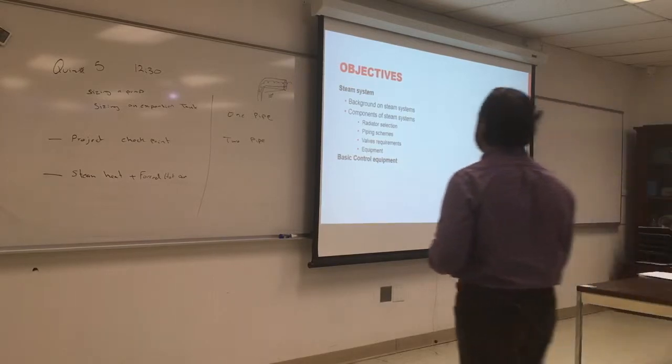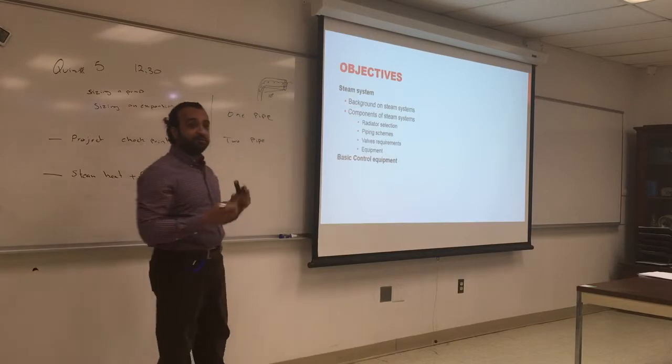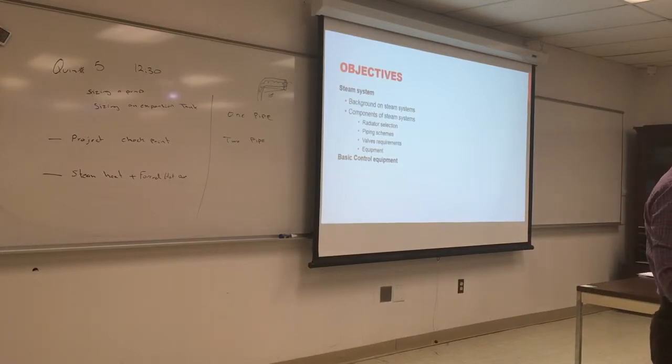What happens if you do it too much? The water level will increase, and you'll have steam going one way and water coming the other way. And that's what happens, you have a steam pocket, and it will pop and cause a hammering. So if you have hammering, check the tilt.